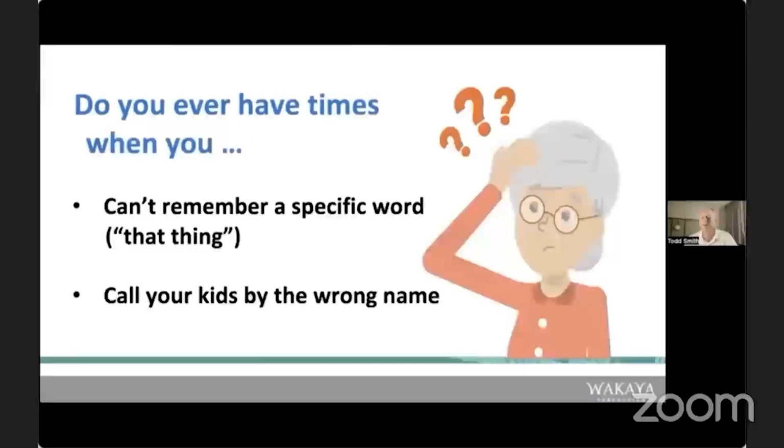Do you ever have times when you can't remember a specific word, right? And I mean, this happens to all of us, but we're talking where it becomes a chronic thing where you just cannot pull the word out.